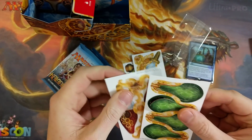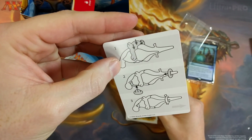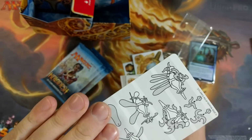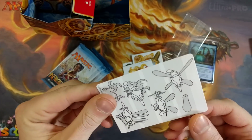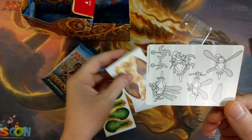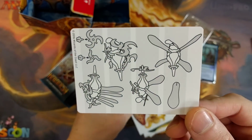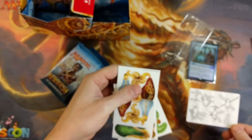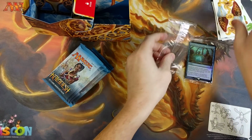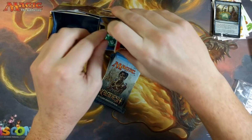Are they supposed to be like tokens? Oh, it shows you how to create one of these. That looks creepy. Oh, it's a Thopter! Get out of here. You can make Thopters with these. No frickin' way. Maybe I will build one of these at the end of the video. Real Thopter tokens, and then you can use the Thopter tokens.